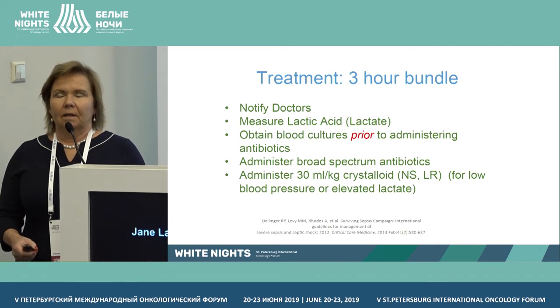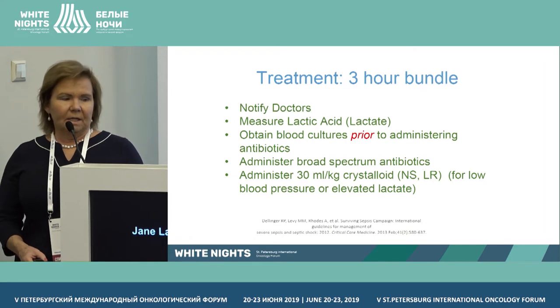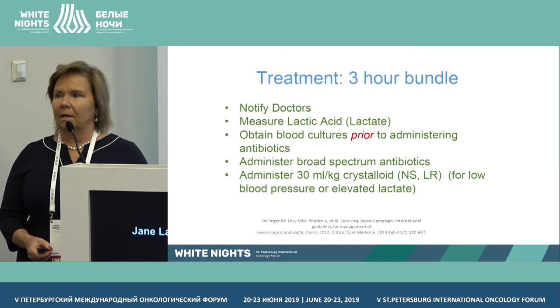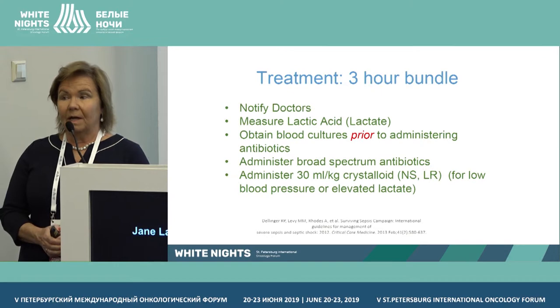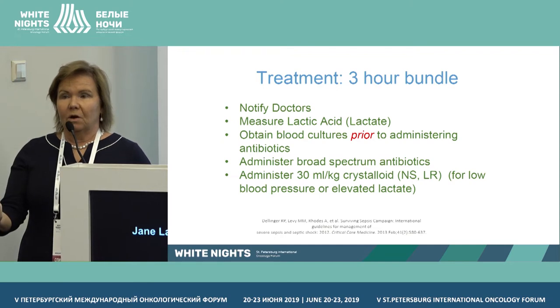And then lastly, within 3 hours, you administer 30 cc's per kilogram of crystalloid. Crystalloid is normal saline or lactated Ringer's. You do this for low blood pressure or elevated lactate. So within 3 hours, you do three things. Get the lactate level, draw the blood cultures, and start antibiotics right away.